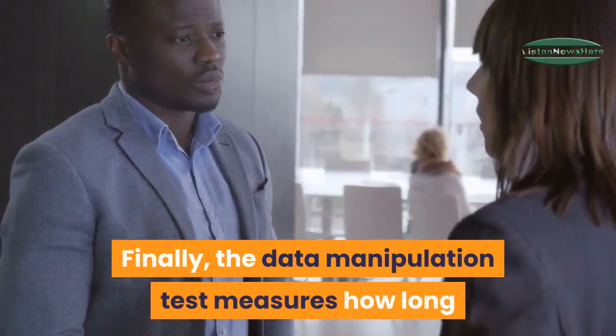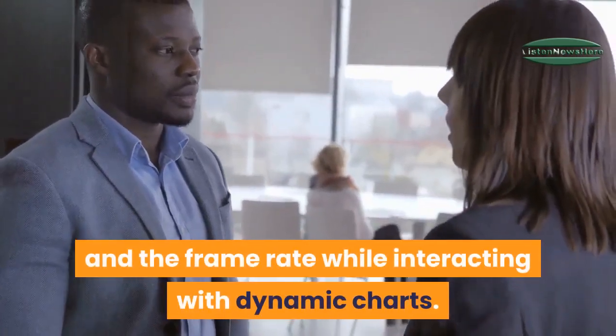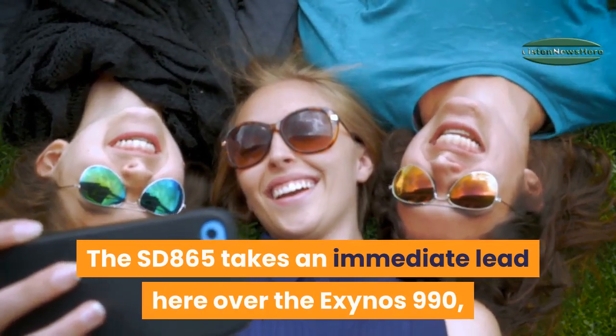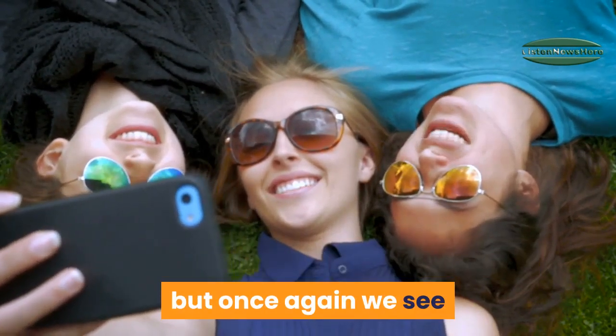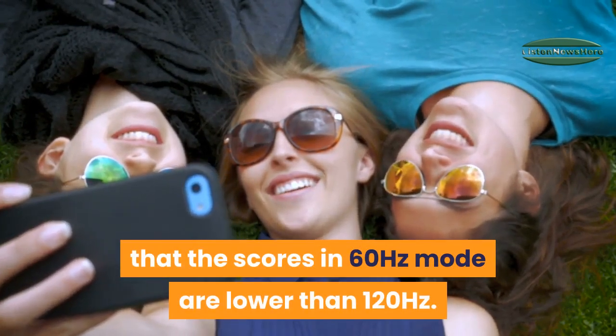Finally, the data manipulation test measures how long it takes to parse data from different file formats and the frame rate while interacting with dynamic charts. The SD 865 takes an immediate lead here over the Exynos 990, but once again we see that the scores in 60Hz mode are lower than 120Hz.